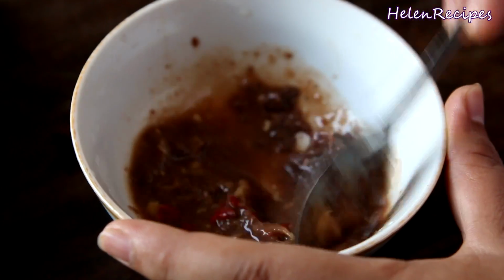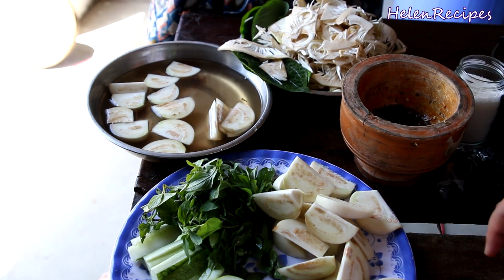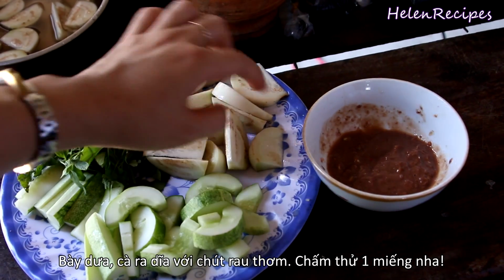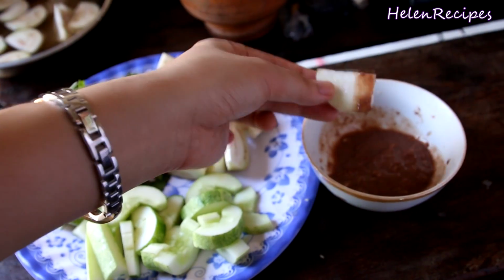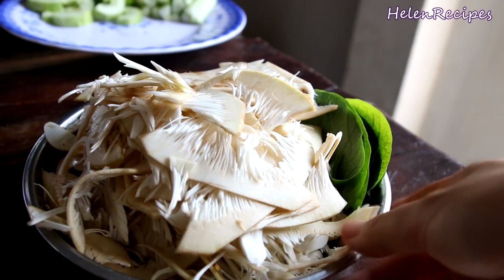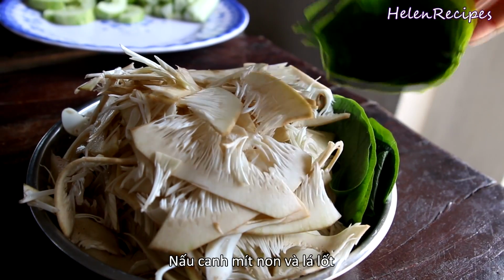vegetables. So drain the vegetables and place it on a plate together with some fresh Vietnamese herbs like mint or basils. Yum yum. I just can't resist having a taste test. Heaven. To complete a Vietnamese meal, we always need a soup or món canh.